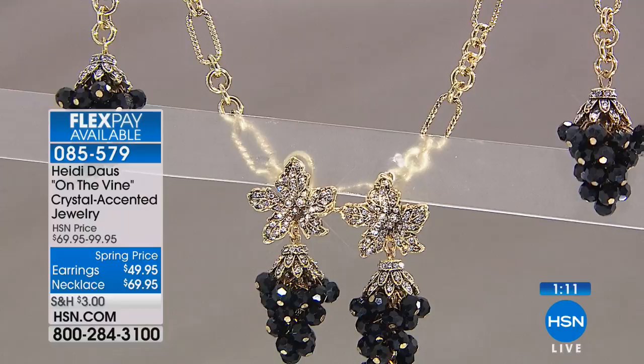So, really great. And again, you can just throw that over, and then you just knot. And boom, done. It's so easy. You can wear it higher, you can wear it lower, or you can wrap it around a couple of times.